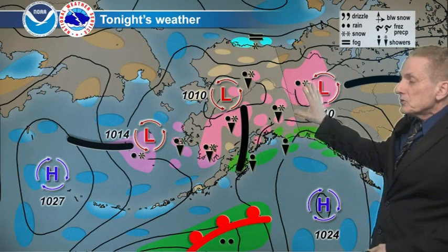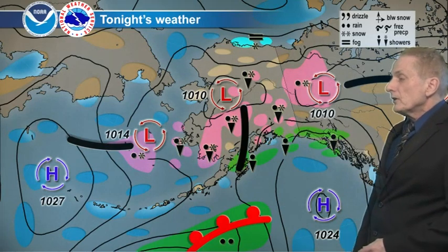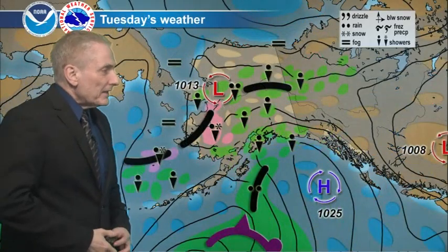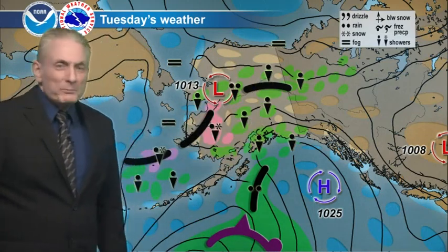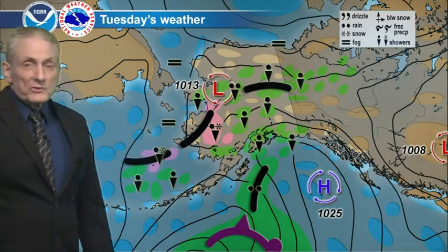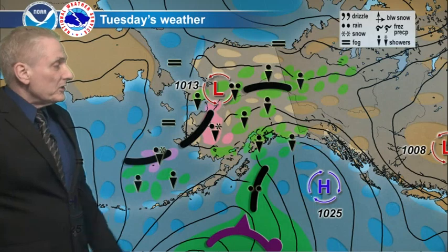This moisture shifts off into the Yukon, so look for conditions to become more showery, maybe some partial clearing, dry in the north, with fog and flurries possible on the eastern Beaufort Sea coast. That'll basically continue through tomorrow as well. Patchy areas of fog, mostly on the east side, maybe in the Chukchi Sea, through the Bering Strait to St. Lawrence Island. We could see areas of fog due to the light wind conditions.